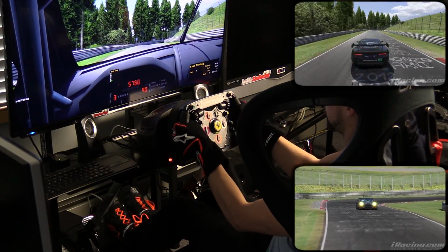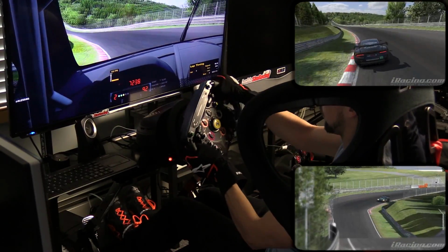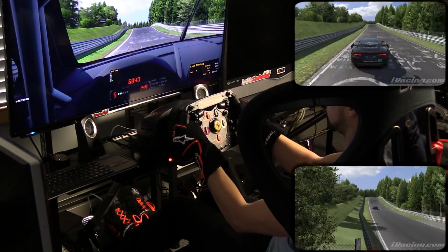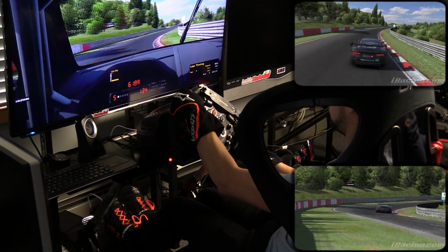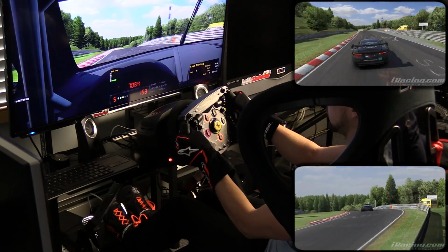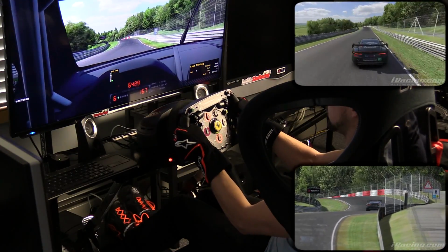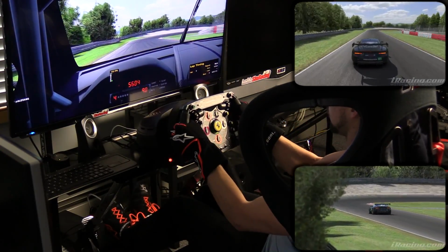And you know, something about this version of the track just kind of seems different in certain sections to me. Some corners seem a little tighter. Some elevation changes or crests seem a little bit different. Like this one, for instance, seemed a little more abrupt. Like this corner, for instance, seems a little bit faster than what I'm used to.